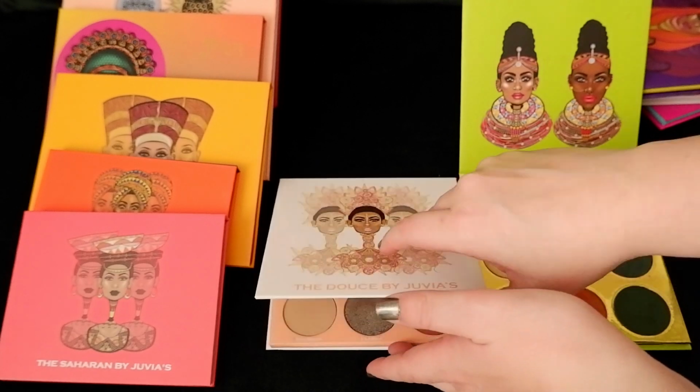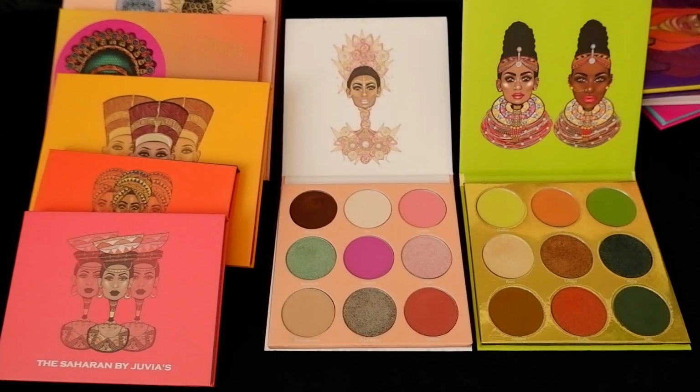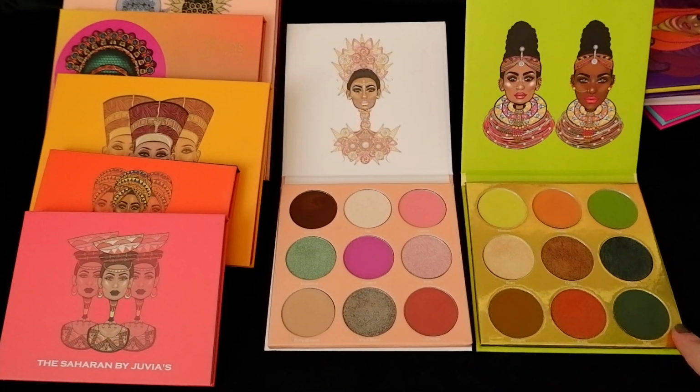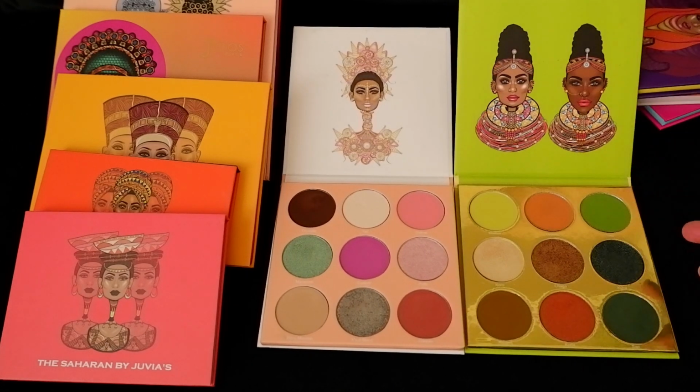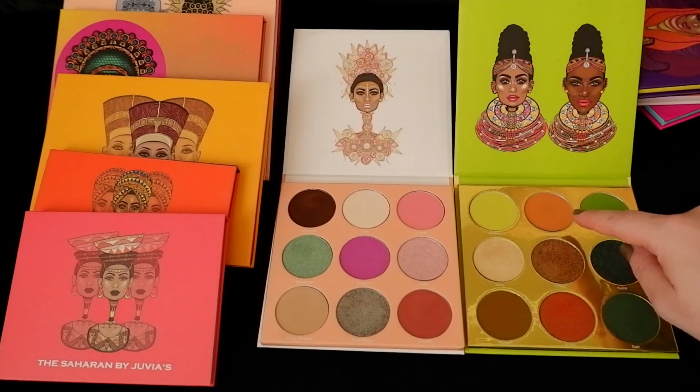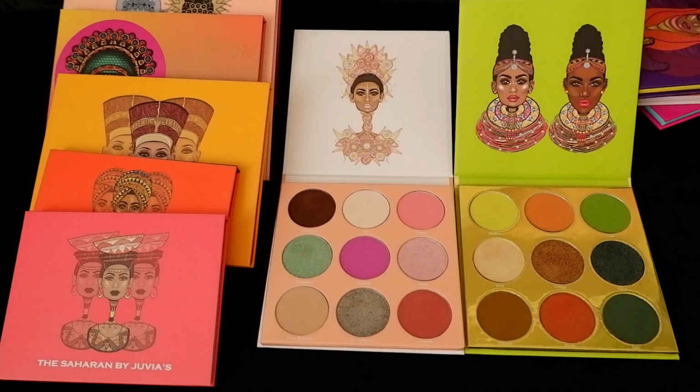We all know how much I love the Tribe, but the Douce also has my heart. Let's talk about the Tribe first. This is a little harder to find. They brought it back all of a sudden in the fall time, so this is one that randomly pops up at times. There's two shades in here that I don't really need, and it's the two oranges, especially the orange tone shimmer. I mean, the matte I can still make work as a crease shade, but this shade is just not my favorite, you could say.